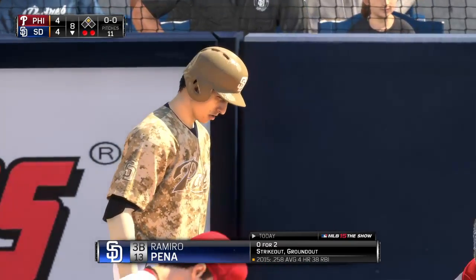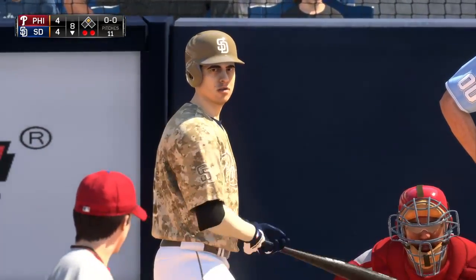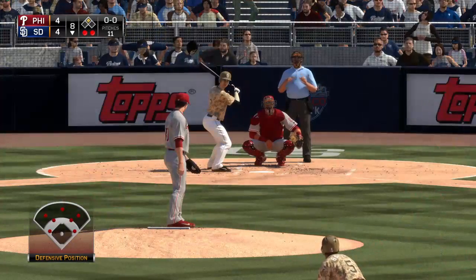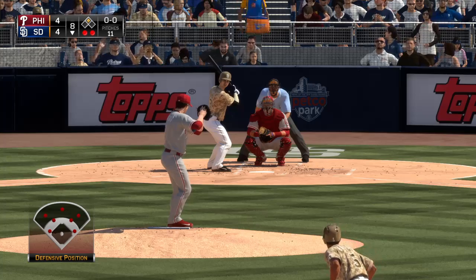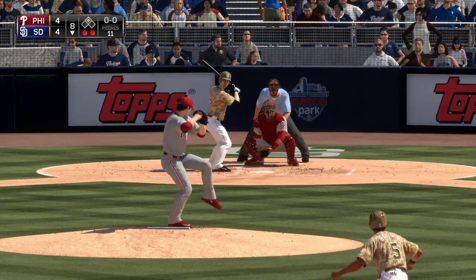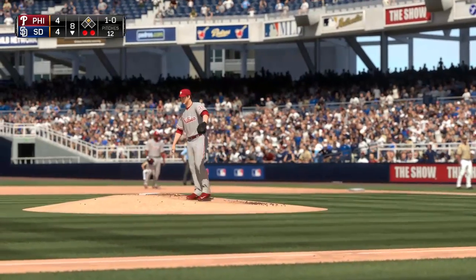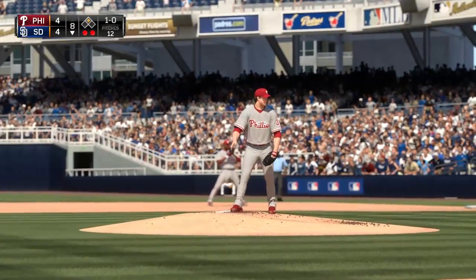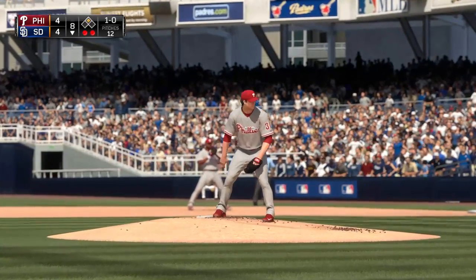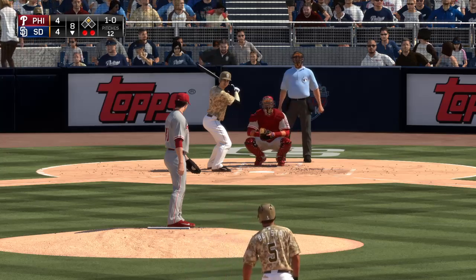Ramiro Pena will stand in looking to turn things around. He struck out and bounced into a double play so far. Not such a hot start. Now here's the first pitch. Off-speed pitch, and this one runs in and nearly gets him here. But one thing he's shown so far, not afraid to work inside. Yeah, with that base open right now, he shouldn't have to be afraid. If you do hit him, big deal. Get the next guy.